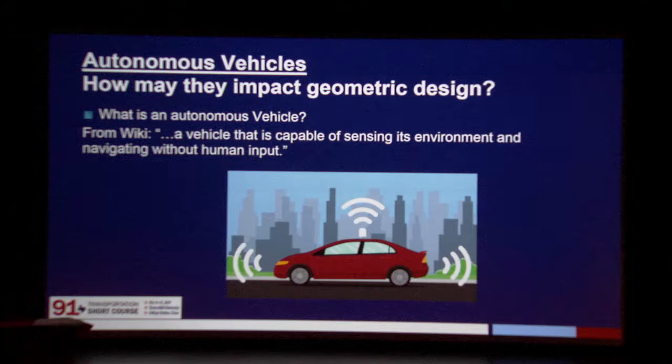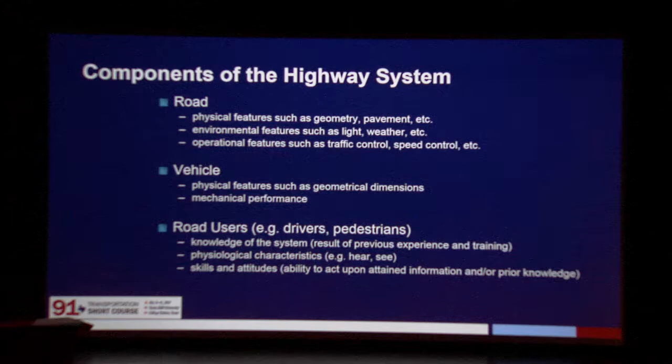Well, these vehicles are not relying on the human driver. They don't need that input anymore. So we were going to take the human input out, but we're still left with this highway system where we have three pieces. We have the road, we have the vehicle, and we have that road user. And we're going to take that road user out. But we've been designing for the road user for many years.